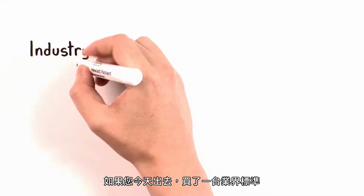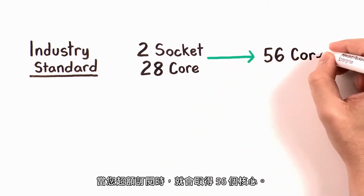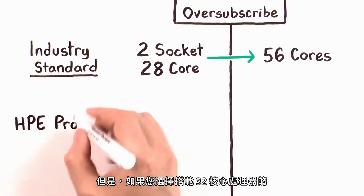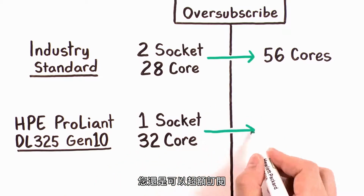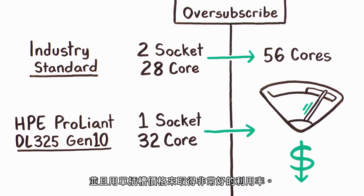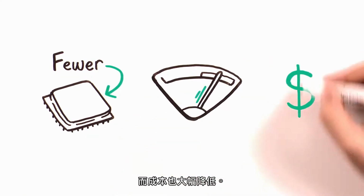If you went out today and bought an industry-standard two-socket 28-core processor at an industry-standard price, you'll get 56 cores out of it when you oversubscribe. But if you choose the single-socket HPE ProLiant DL325 with a 32-core processor, you can still oversubscribe and you'll get significantly better utilization at a single-socket price. The solution is simple. You'll have fewer processors, but they'll be working harder and for a lot less money.